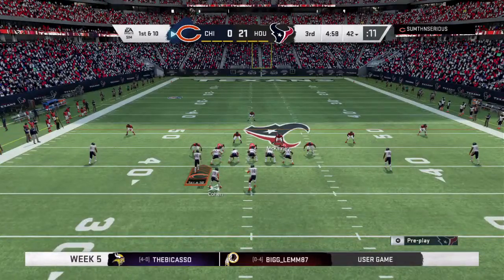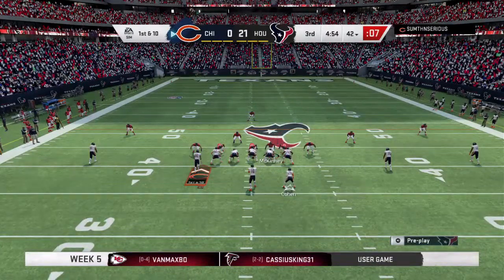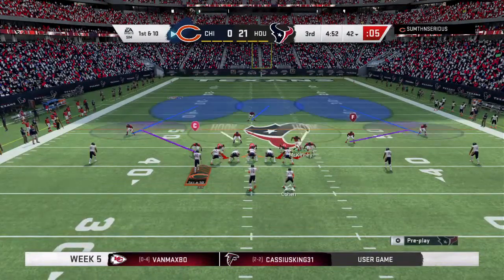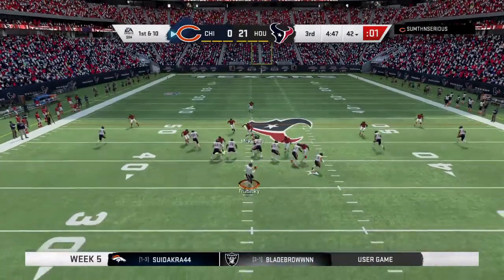41's the mic. Here we go, 41 mic. Red, I'm going to run you over. Alert. They snap it at 1.